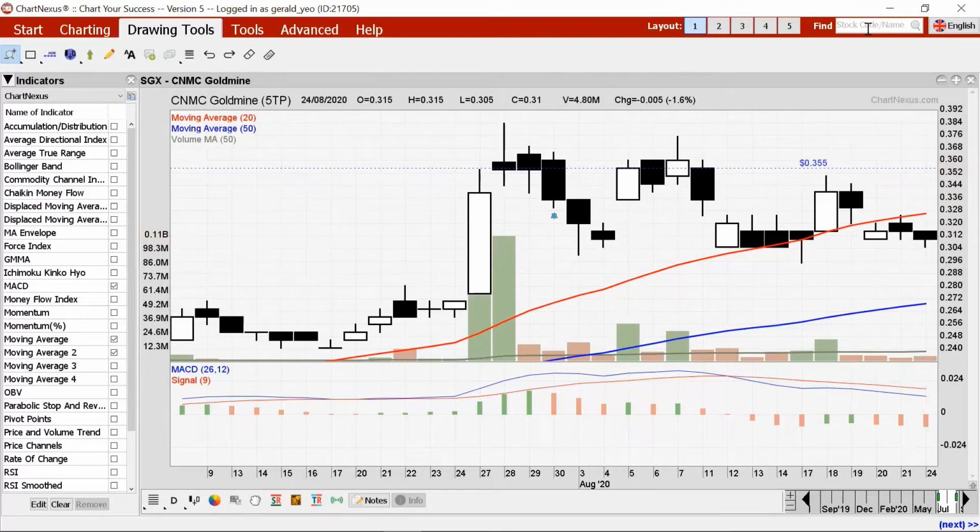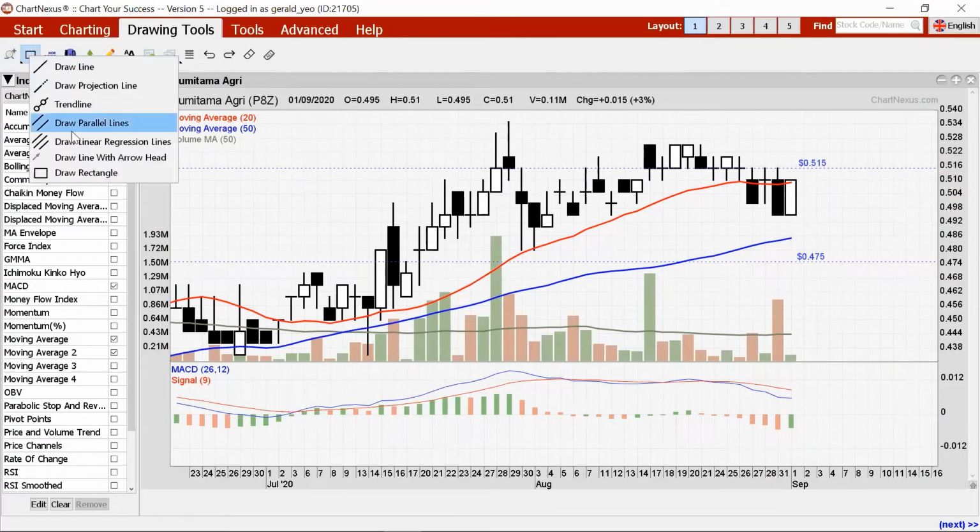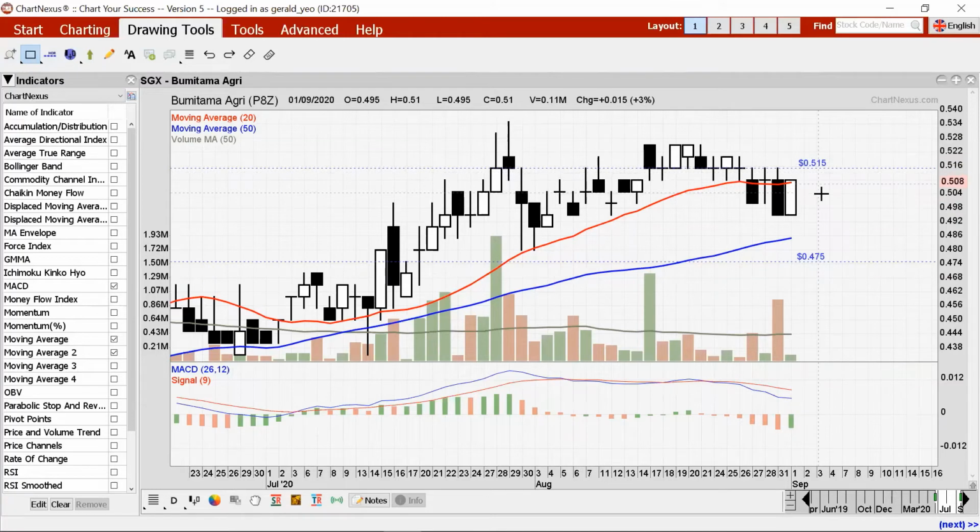Bear in mind, just let me go quickly back to Bumitama. The same thing could happen. In the event that the next day the price does not go to 51.5 cents, it could hang around. So do not take the trade if it does not hit 51.5 cents. That's our market's confirmation.